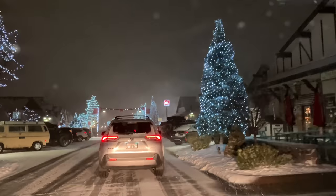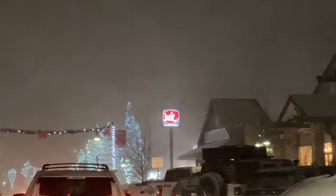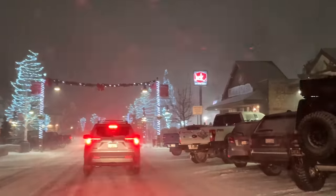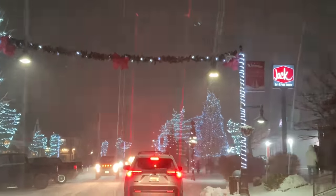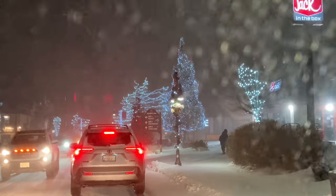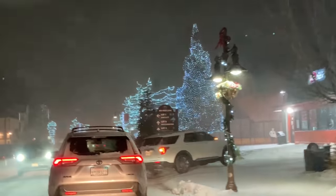What a beautiful place. Look at the snow blowing up there. Look at that. Just so cool. Man, I'm so happy to be here. I'm so happy to be with you guys. You guys make me so happy. Wow, we're getting a real good steady snow now.